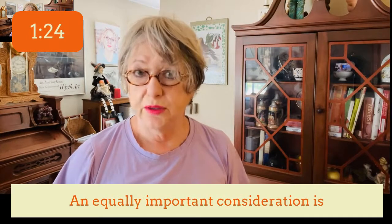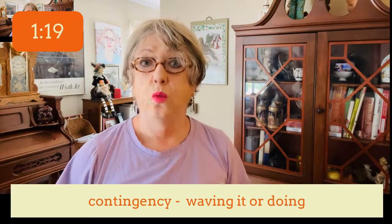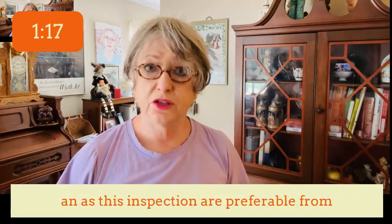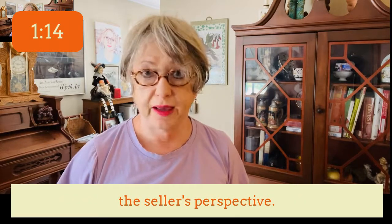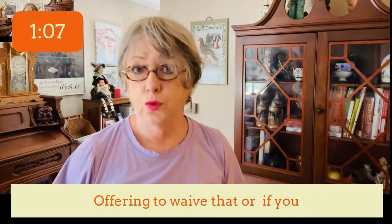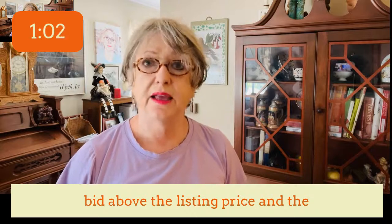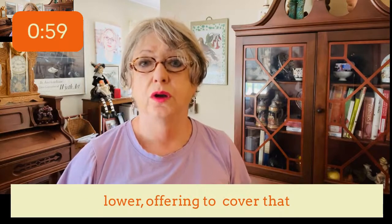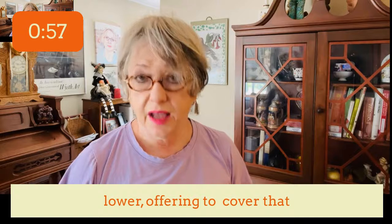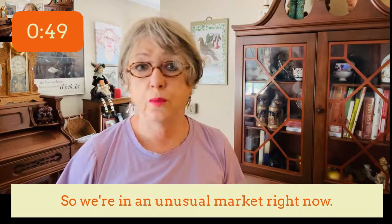An equally important consideration is the home inspection contingency. Waiving it or doing an as-is inspection are preferable from the seller's perspective. The next thing is the appraisal contingency, offering to waive that, or if you bid above the listing price and the appraisal comes in lower, offering to pay to cover that difference is going to be the most attractive option to the seller. So we're in an unusual market right now.